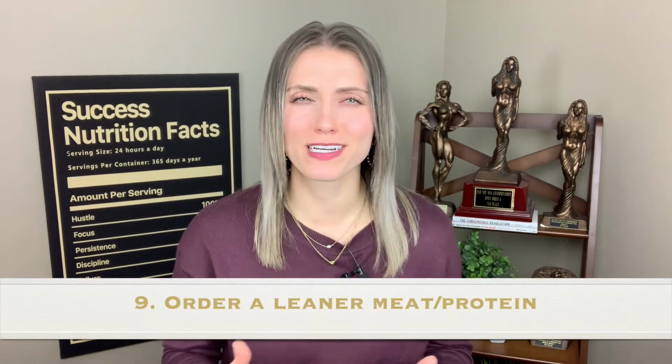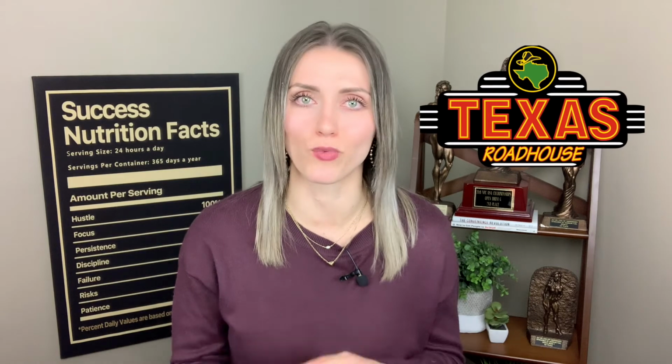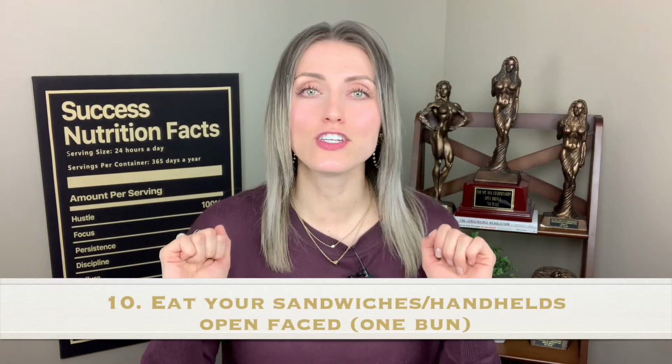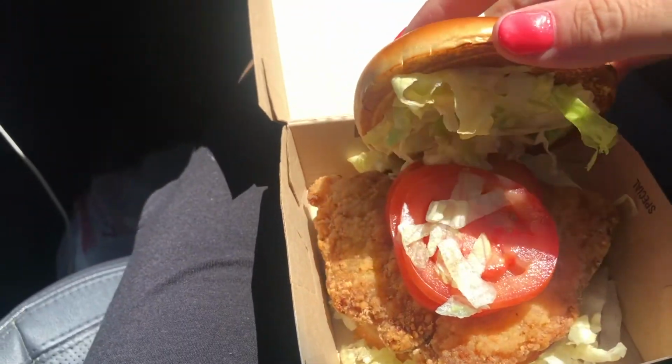Tip number 9, pretty self-explanatory. Order a leaner meat. For example, at Texas Roadhouse, you could get a chicken versus the ribs. You're going to save a ton of calories in that example. Tip number 10, eat your sandwiches open face. Take off one of the buns, maybe it's a burger, maybe it's a sandwich, maybe it's whatever else has 2 pieces of bread in between. Take off one of the buns and save yourself, I think anywhere from 50 to 150, maybe even 200 calories.